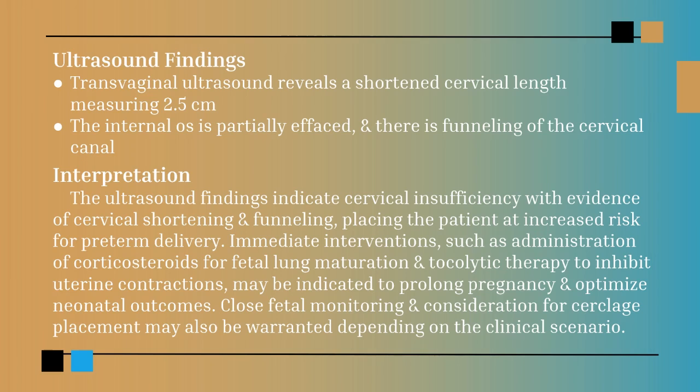So obviously before you do the ultrasound, you're going to do fetal fibronectin, a non-stress test, and a speculum exam. There are certain things you can do before the ultrasound, but these case studies focus more on what you would do with the ultrasound findings based on the symptoms the patient is presenting with.